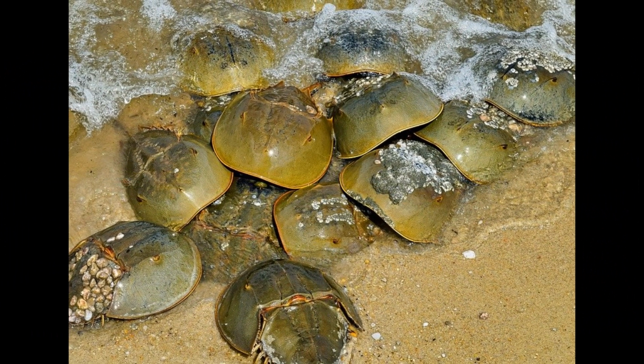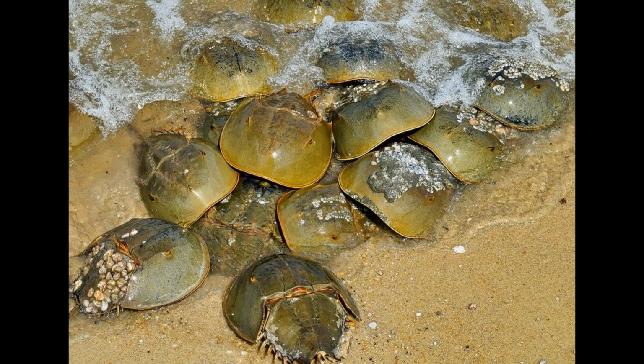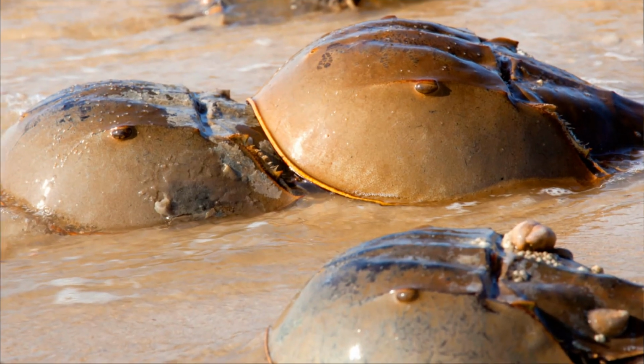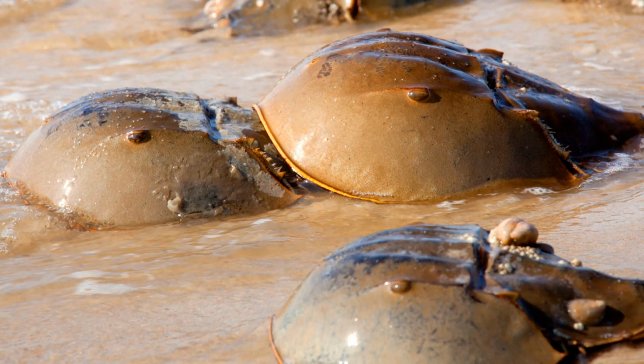Horseshoe crabs feed on different types of mollusks, including clams and mussels and snails. They use their specialized mouthparts, called chelicerae and pedipalps, to crush and grind the shells of these mollusks and consume the soft tissues inside.